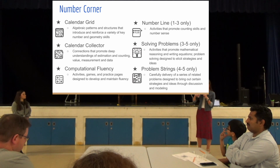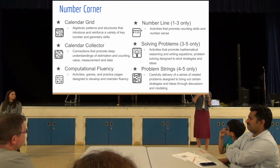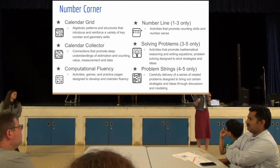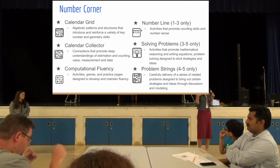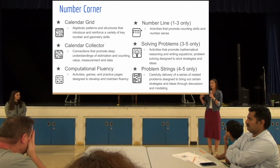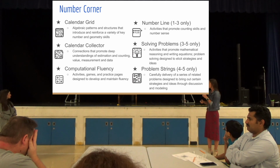But every day that the students are in school, they add to their collection. So 1st grade was money. They counted pennies and nickels. So they're dealing with nickels and coins every single day. So you can imagine that repetition really starts to set home some of the concepts that they're engaging with.